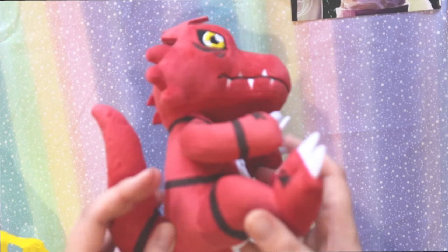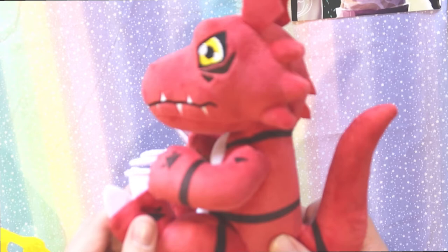Here we have a very, very cute little Gilmon. The quality is so cute, with embroidered markings and face. It feels super soft, like a minky type plushie, and they're legit Digimon. As you can see, very expensive. I got a deal because I got a few plushies. I just had to have him, add him to my Digimon collection.